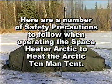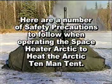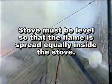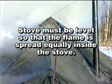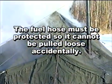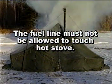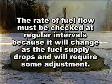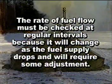Here are a number of safety precautions to follow when operating the Space Heater Arctic to heat the Arctic 10-man tent. All stovepipe connections must be secured tightly. The stove must be level so that the flame is spread equally inside the stove. The fuel hose must be protected so it cannot be pulled loose accidentally. The fuel line must not be allowed to touch the hot stove. The rate of fuel flow must be checked at regular intervals because it will change as the fuel supply drops and will require some adjustment.